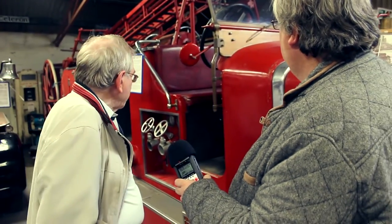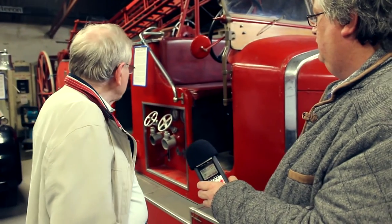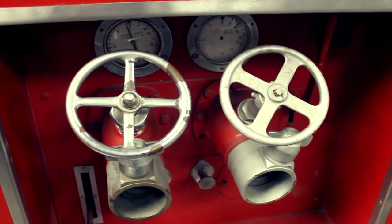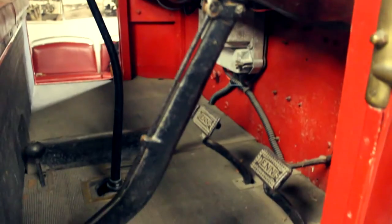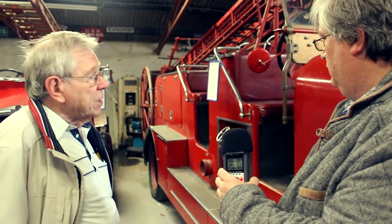Well, this fire engine actually was originally in England. It's a Merryweather on a Dennis chassis, and it has a 6-cylinder petrol engine. It's 1939, and it's very typical of the open type fire engine of the period. It's a ladder and a wheel escape on this particular one.